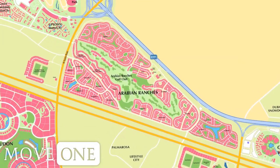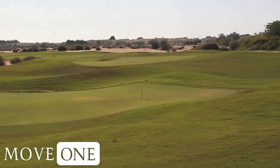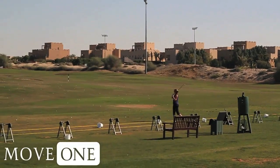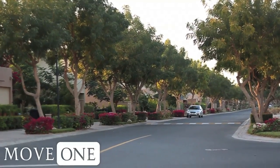Arabian Ranches is a popular residential community located in the heart of the desert on Emirates Road leading to Abu Dhabi. The community is surrounded by lush landscape gardens with the finest equestrian and golfing facilities in close proximity. All properties in Arabian Ranches are privately owned, and the developer is Emaar Properties.